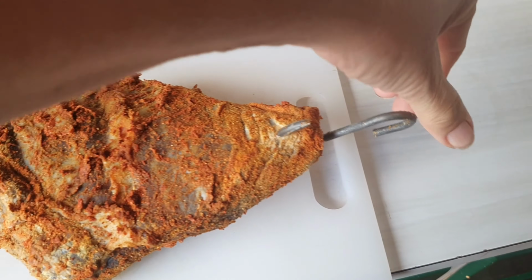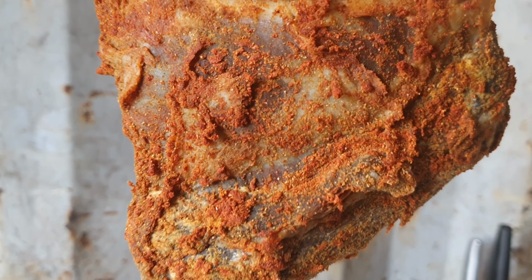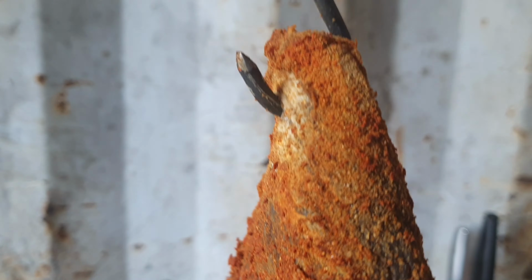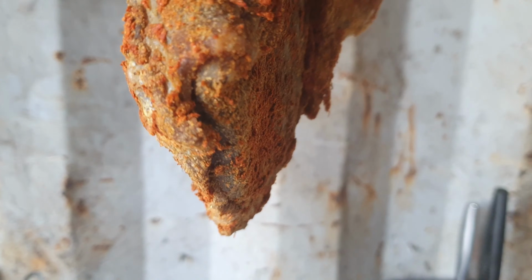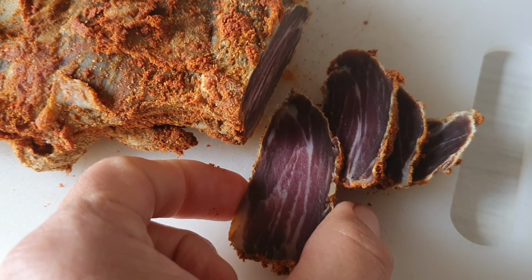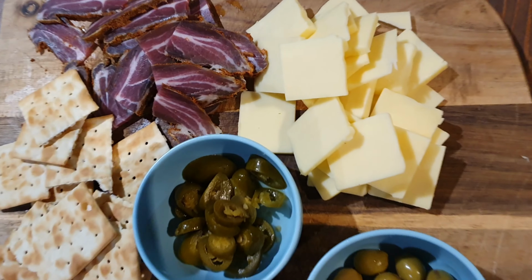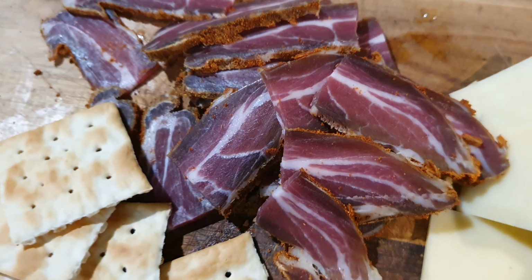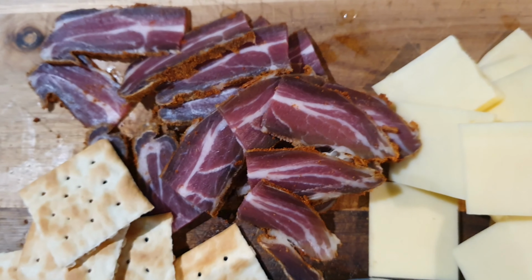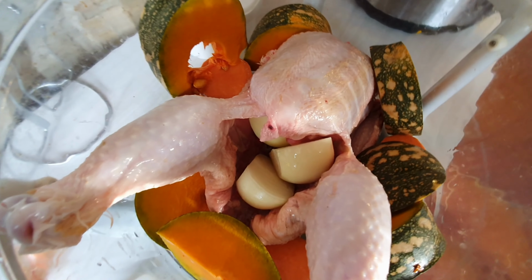This here is some cured pork, which I simply covered in salt in the fridge for several days, turning it daily, then washed off the salt and covered it in our favourite spices and hung it in the open air to dry for several days. It was an absolutely delicious treat to enjoy with biscuits and cheese, and a very fitting outcome for such an amazing pig.